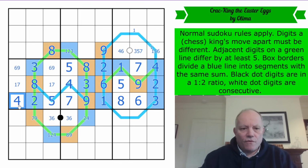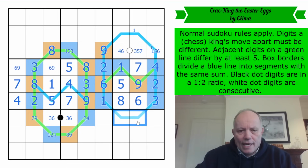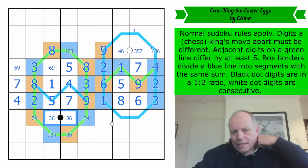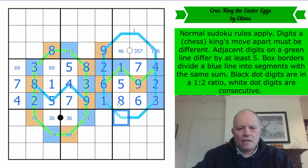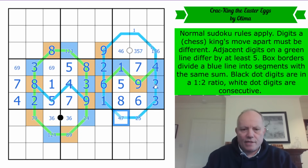That one is a 4. This one sees that by the king's move. I haven't forgotten the king's move. Old King Cole's done his job today. Now, this is not a 3-6 pair because of that. It's not an 8-1 pair because this cell can't be 1 or 8. So it's either 4-5 that way round or 2-7 the other.